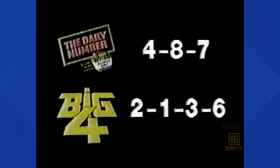Still ahead, a story that's a real giant. But first, here are tonight's winning lottery numbers. The daily number, 487, and the Big 4 number, 2136. We'll be right back.